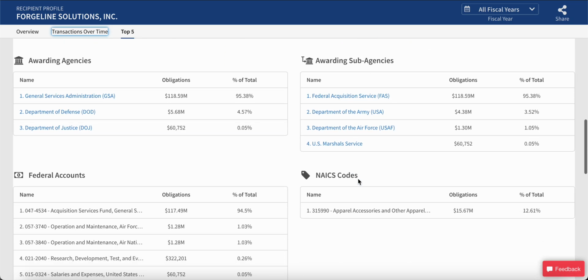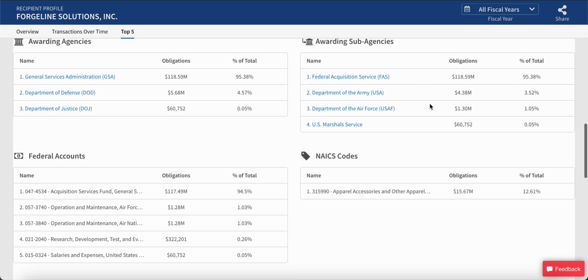So when we're looking at it, a lot of it is going. So awarding agencies, we're looking at General Services Administration, DoD, DOJ. This is for some DOJ specific stuff that they had made, U.S. Marshals Service, actually specifically. But we'll see FAS, Federal Acquisition Service. They're paying for a lot of this, a lot of R&D, a lot of product acquisition for SOCOM and stuff.